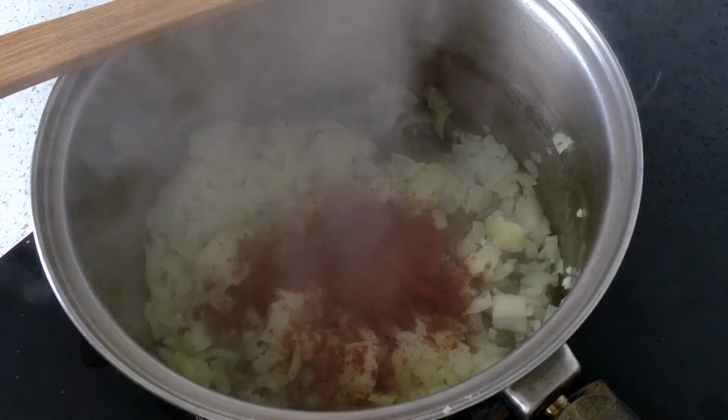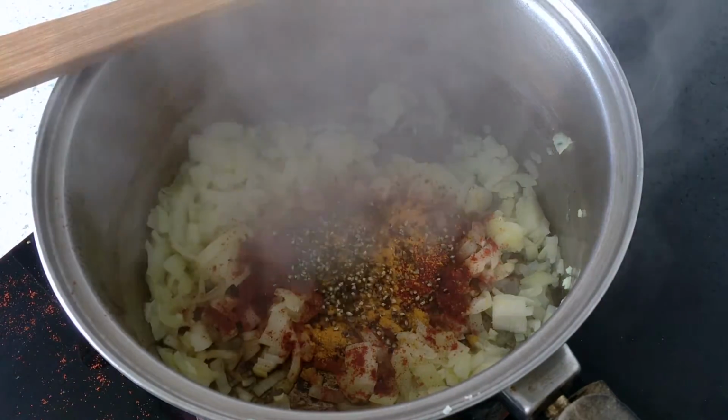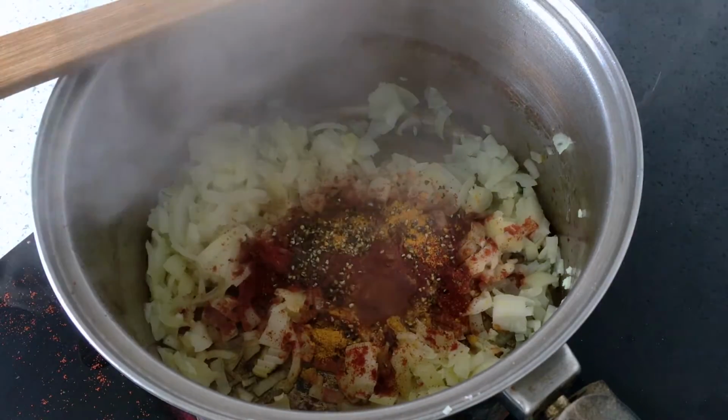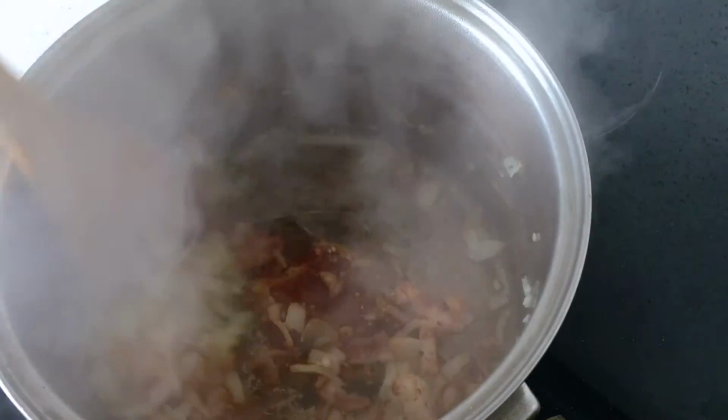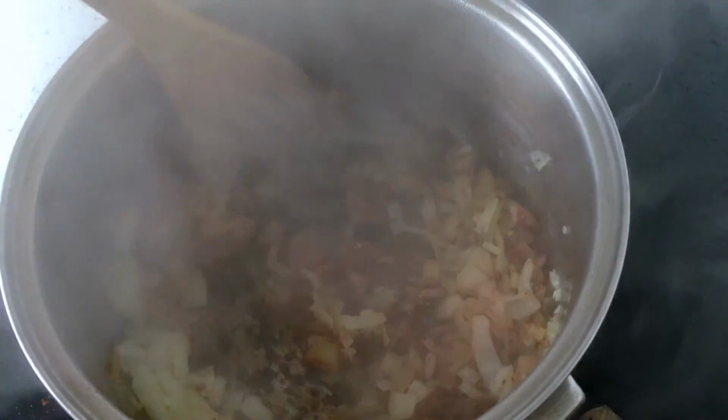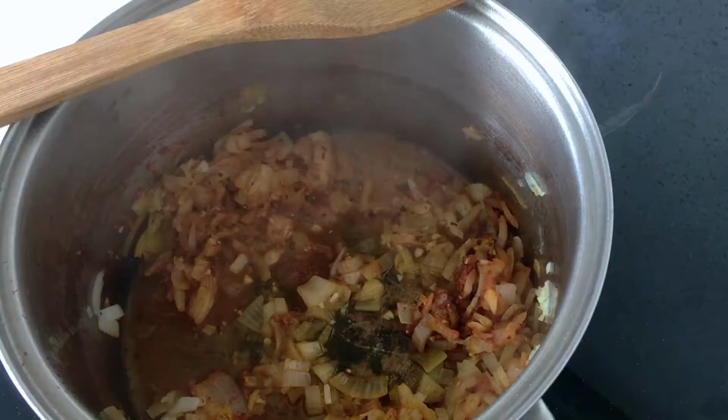For lunch, I made tofu scramble, so I fried onion and garlic together with spices. I used a lot of turmeric to help fight inflammation. And tofu is great to balance hormones. Just make sure it's organic.